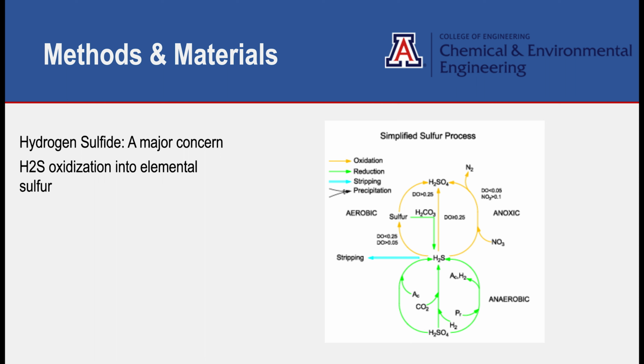The project team decided on oxidizing the dissolved hydrogen sulfide into a relatively harmless elemental sulfur, and decided on an aerobic continuously stirred tank reactor to avoid the unintended production of sulfuric acid, as seen from this visual.